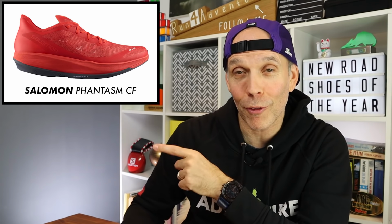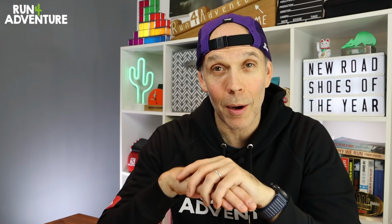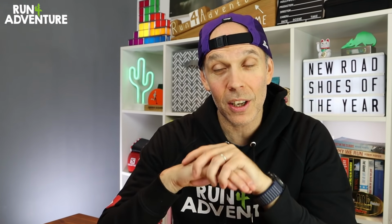I've got to say, it looks great in this all red go faster colorway. Definitely a shoe we're going to be getting on our feet and trying out, because I do love an all red race day shoe. But it doesn't stop there for the Salomon brand. They're also going to be launching the Phantasm model in their lineup.